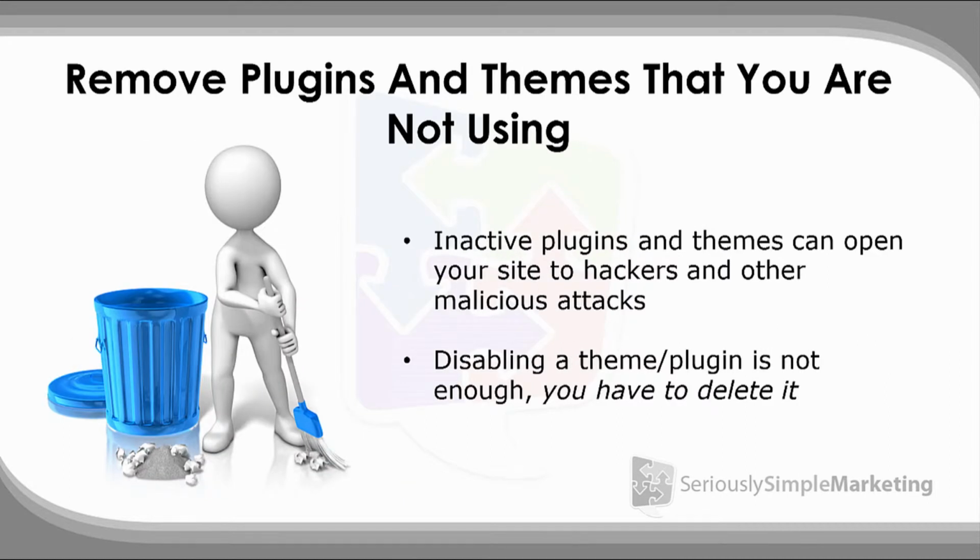Okay, so let's talk about plugins and themes that you're not using. This is something that everybody's guilty of in the WordPress world. You'll try a plugin, it may not work the best way, so you deactivate it, you go back, you try another plugin, you deactivate that, you try another plugin, and maybe that one works, so you keep it. And just because you're busy, you forget about the other two that were deactivated.